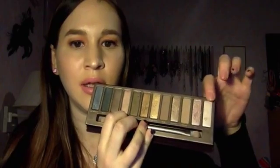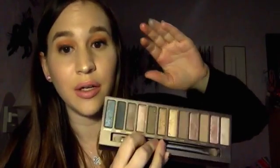My favorite shades in the palette are probably Sin, Virgin, Sidecar, and Half Baked. They're probably my favorite shades, and Buck. Buck is a gorgeous shade, and Naked. So yeah, basically this whole thing. If I could just live with an eyeshadow palette with these 6 colors in here, I would be good.